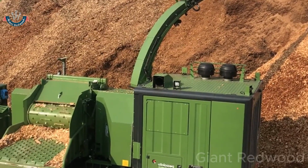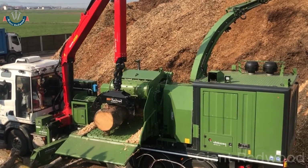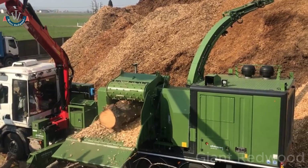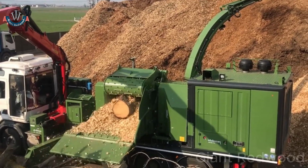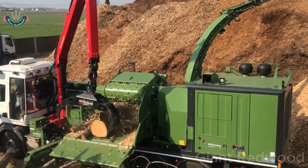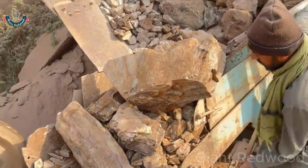From leftover logs to energy-rich chips, this machine closes the loop, turning waste into opportunity and dead wood into a sustainable future. So when the firewood piles up and the pressure is on, trust the machine that never slows down. Bring in the high-capacity firewood grinder and let the forest keep giving.